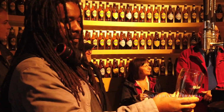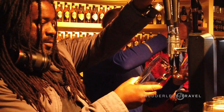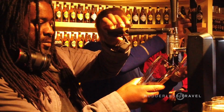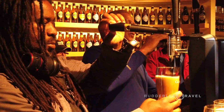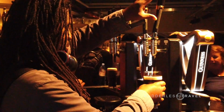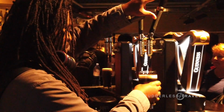Dublin's most famous visitor attraction is the Guinness Storehouse. Right here on the site of St. James's Gate Brewery is where the legendary drink has been brewed since 1759. And get this, over 50 million barrels of Guinness are produced every year from this very location.